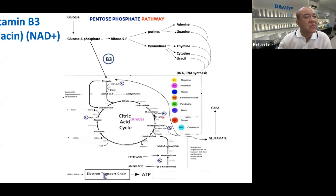After that, we come to this one. You see the NAD, how many? 1, 2, okay, here, NAD, 3, 4. Inside this Krebs cycle, we have 4 we needed. 1 more is over here. This pathway we need B3. All together we have 7. 1, 2, 3, 4, 5, 6, 7. There's 1 more in the electron transport chain. This also needed, altogether 7.